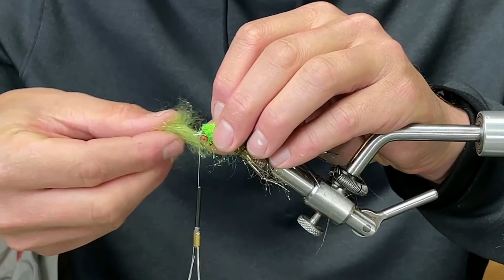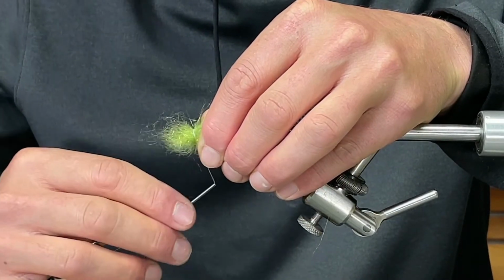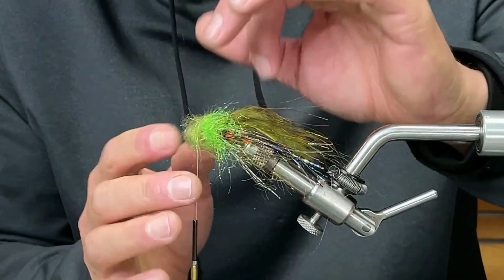All right, so now we're going to take that, bring it up and down, lock it in, pull on it, push it back, split them.